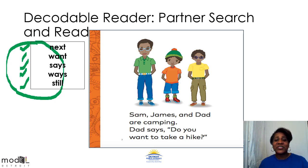Great job! You found the same one that I did. Want. So we are going to circle the word want. W-A-N-T. Want. Now that we've finished the first one together, I want you to finish reading the Decodable Reader, and on each page, see if you can find one of the high frequency words.